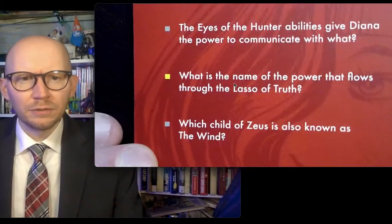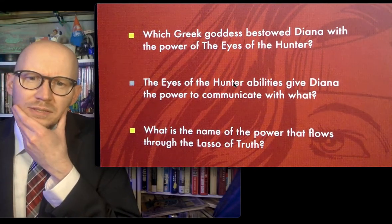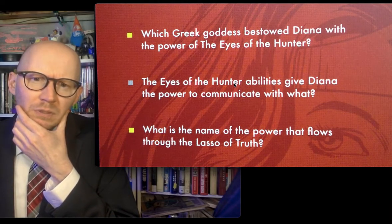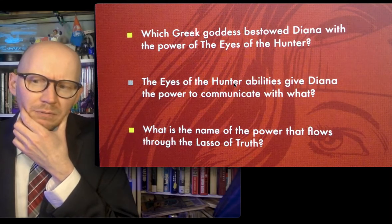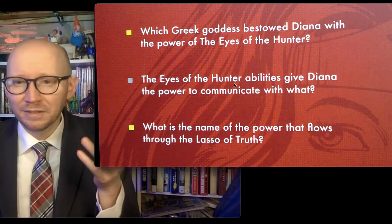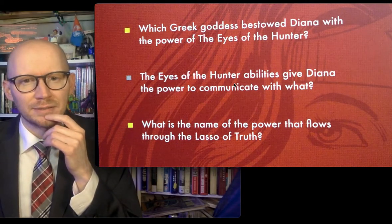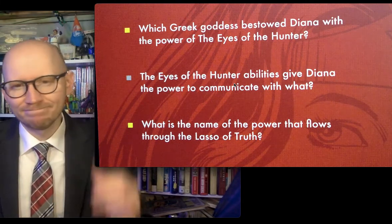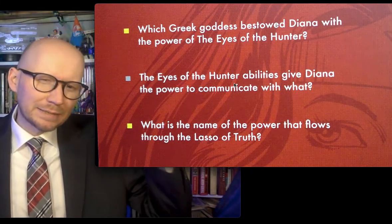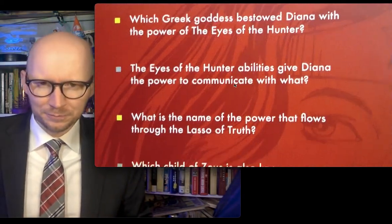Really? So they've named the power that flows through the lasso. Damn. What is the name of the power? If I'm not going to think of it now, I'm not going to think of it. I look forward to this answer. Hephaestus forged it. It was given life by some god. What's the truth? I don't know. I look forward to that answer.